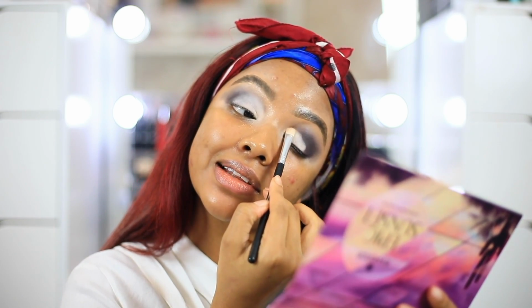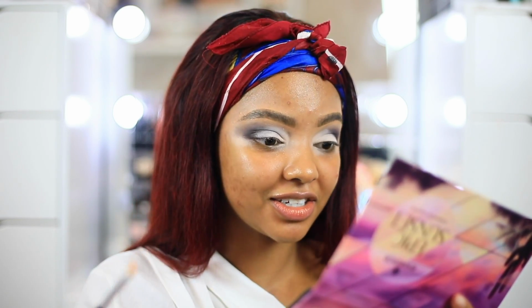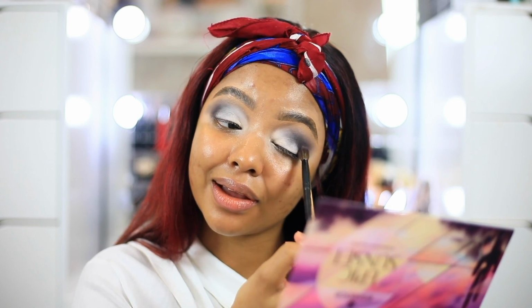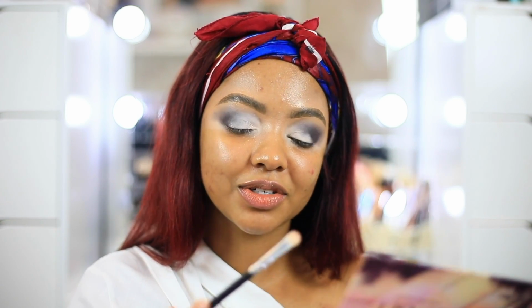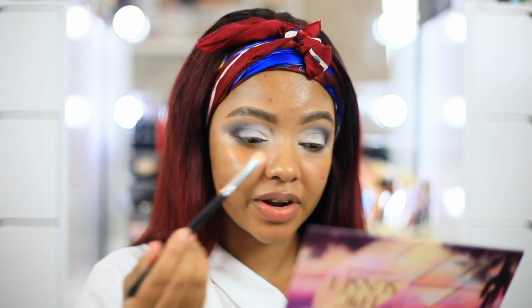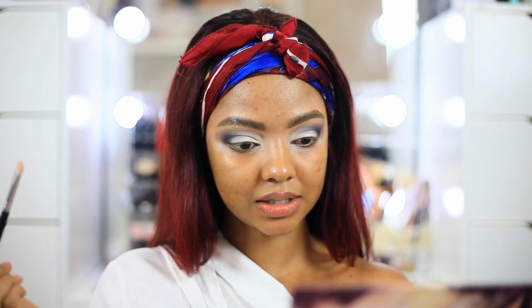I just want to do something that's easy to blend and easy to work with because it is my first time doing this challenge. So, you know, I'm trying to play it safe. You know what I'm saying? I'm really trying to play it safe. I'm not even gonna lie to you guys. But I'm gonna create something pretty wearable that hopefully someone can also recreate.